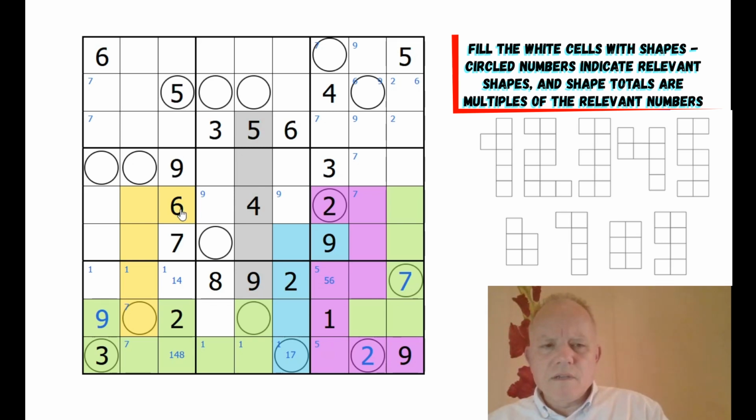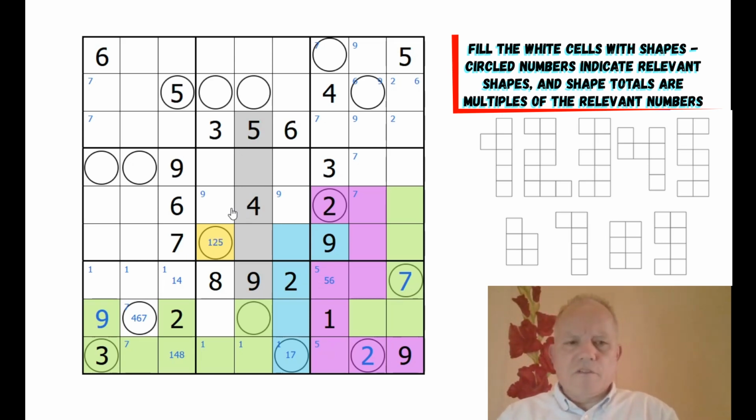7? Oh, it could be with a 6 in here. Okay, 4, 6 or 7, I don't know which. This 1 again. What can this be? 3, 8, 7, 9, 4. It can't be. It's 1, 2, 5 or 6.